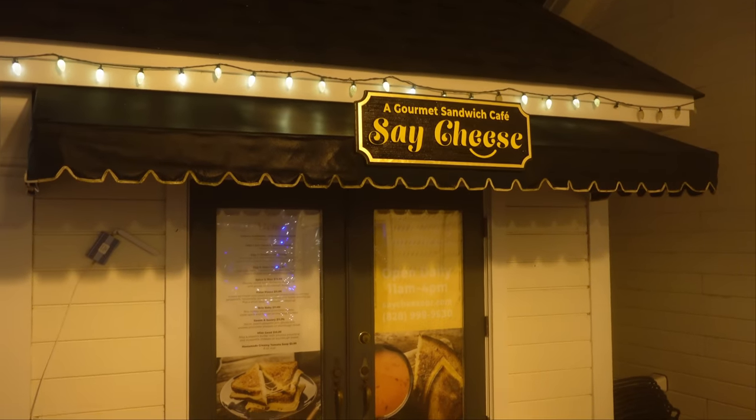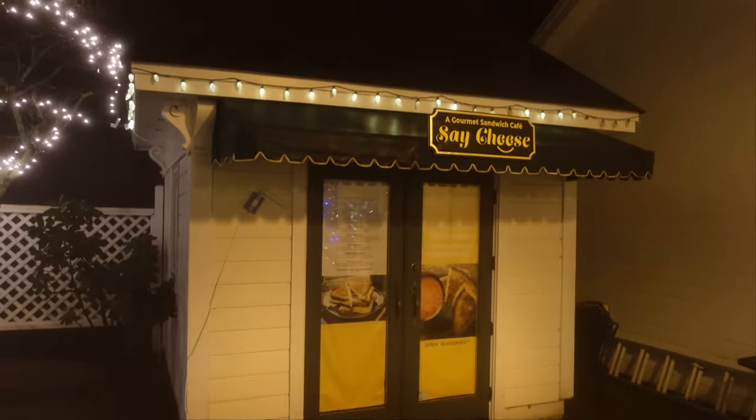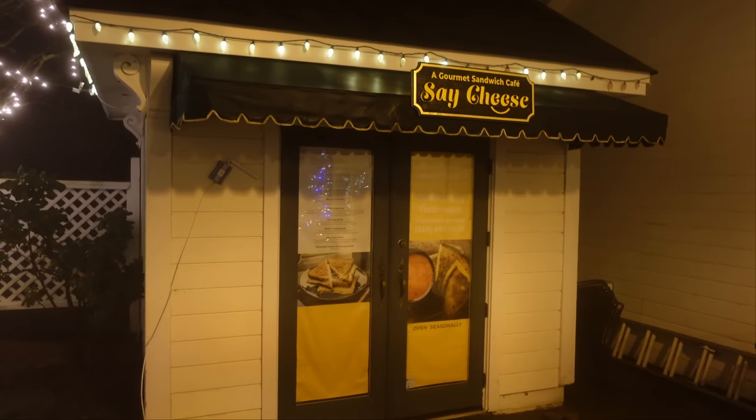That's the name of it, a little gourmet sandwich cafe. Now, that's a tiny little thing. I never knew that place was here, folks. I don't think we've ever walked down in here. I don't think we have. So let me just let you see the menu here. That might be something a little bit off the main street that you might want to consider.